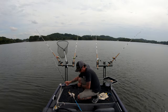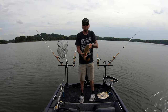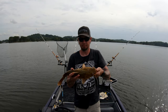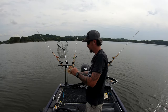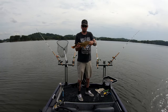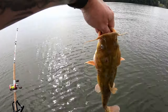Calm down, buddy. Check him out. How awesome. A little baby flathead. How cool is that? My favorite fish. Man, I love flatheads. That is super awesome. I love the colors. So let's let him go. Go get bigger, little fella.